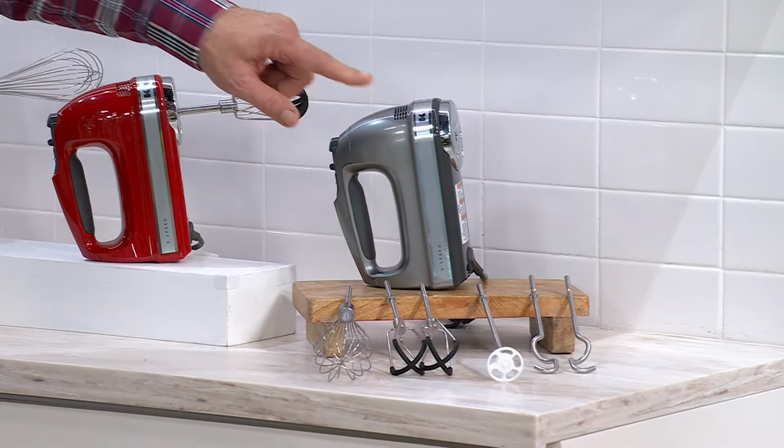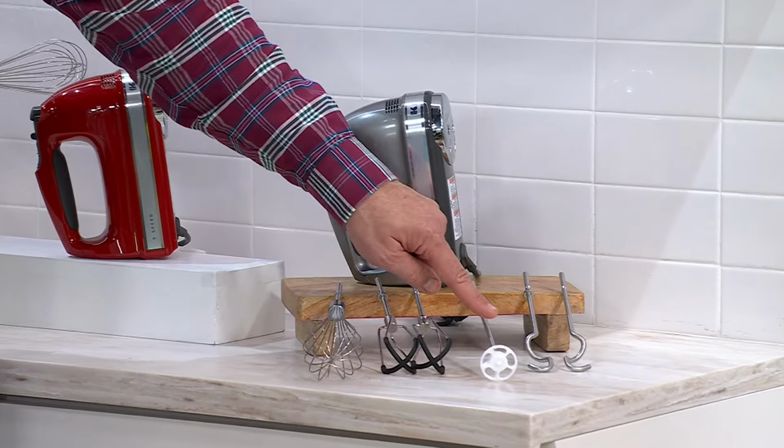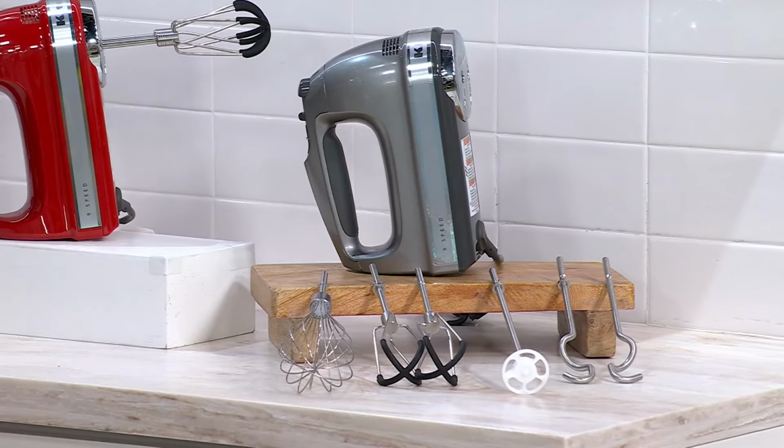What are you getting with this? You're getting the wire whisk. You're getting the flex edge beaters. You're getting the blending rod and the dough hooks. Those dough hooks are good for things like meatballs, meatloaf, cookie dough, bread dough, pizza dough, whatever you're making, right?